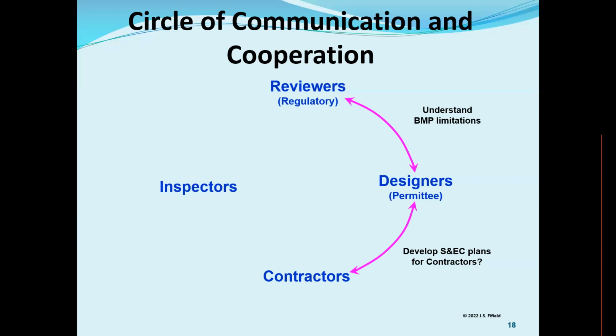But the contractor, if he or she doesn't know what you're doing, there's not going to be any good installation going in there. There's going to be a lot of problems associated with it. So, do the contractors, if we have contractors on here, do you understand the BMP limitations? So both of you have to know those.